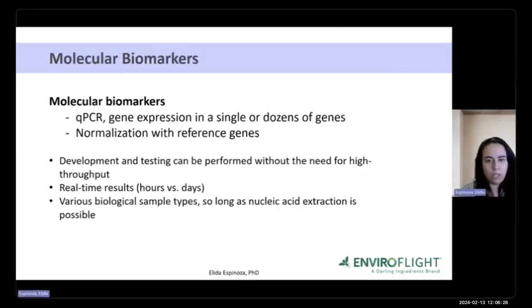And specifically, I have focused mostly on molecular biomarkers for several reasons. Namely, qPCR. I think it's generally available in many labs, and it allows for the gene expression of a single or dozens of genes at a time. Normalization can be used with reference genes, so comparison is easier. They can be developed and tested without the need of high throughput sequencing platform reagents that come along with that.